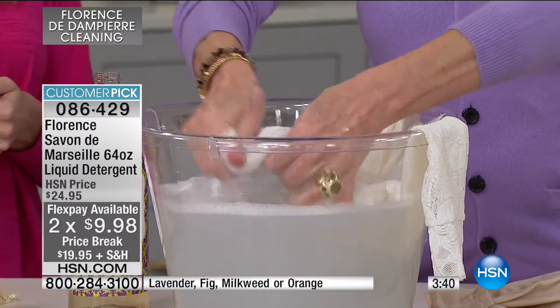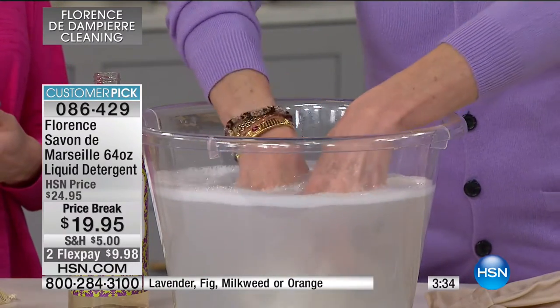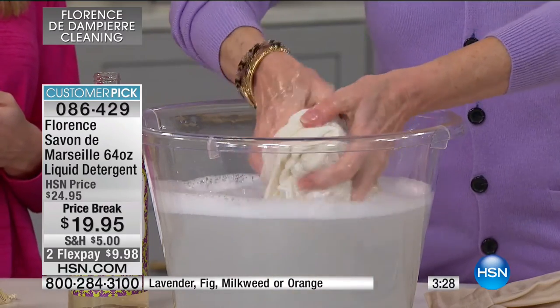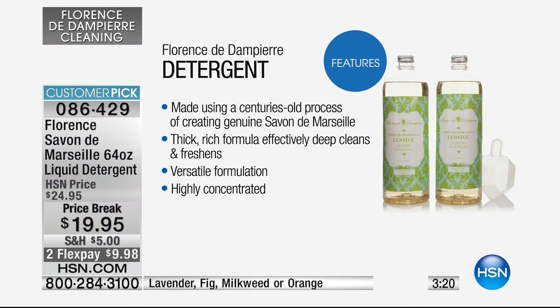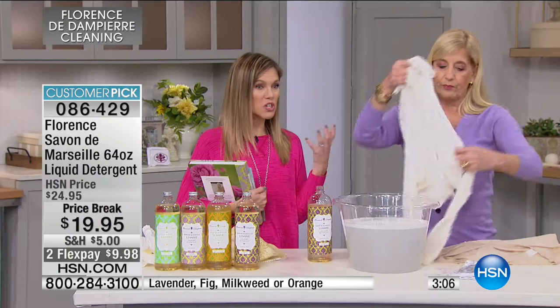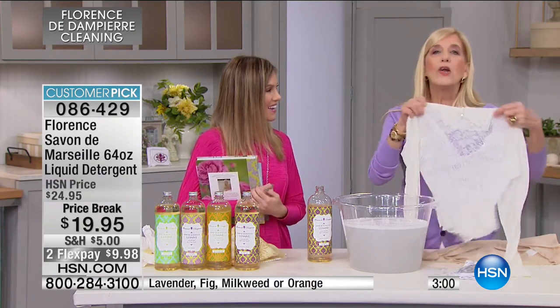Everything is good with everything because it's a product which is natural, which is gentle, and because it is with the Savon de Marseille, which is made with sea salt, olive oil, and also ashes from the sea. It is a product that maintains the fiber of whatever you're washing. It's not going to destroy like any other laundry detergent out there, which are very damaging to anything you're washing. It's going to maintain everything. And it's been used for centuries, this soap. It is time-tested.